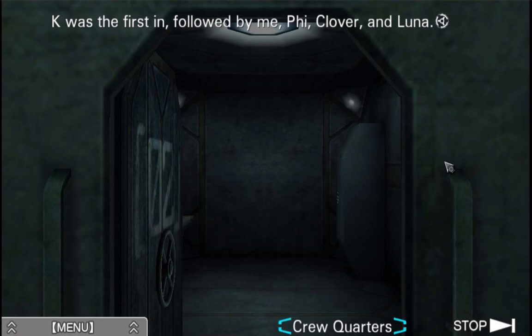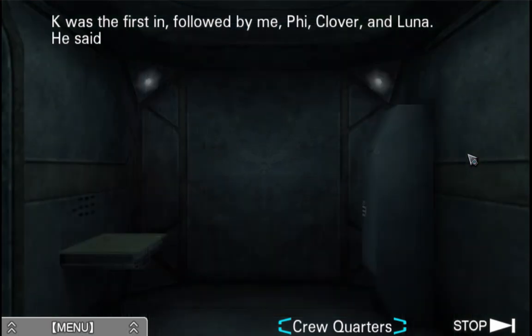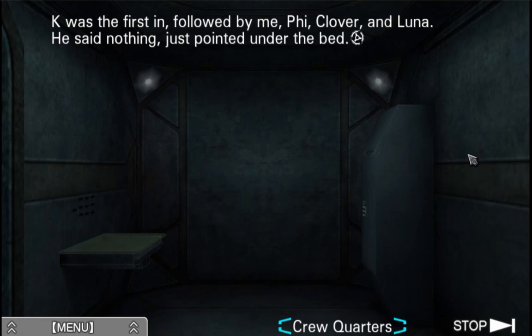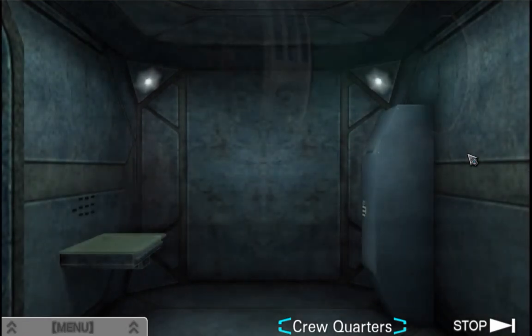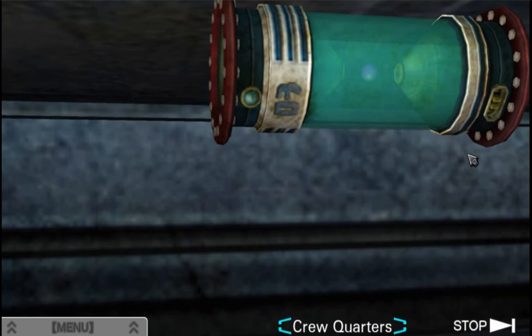Cables were first in, followed by me, Fee, Chloe and Luna. He said nothing, just pointed under the bed. The four of us crouched down and followed his finger. There it was. Well, howdy there, bomb.